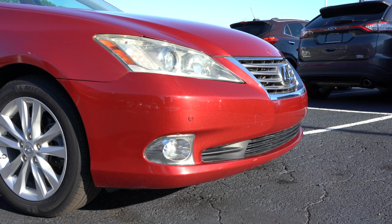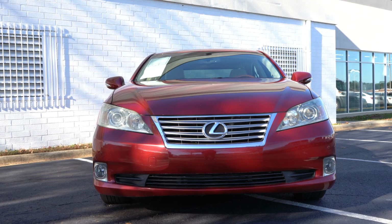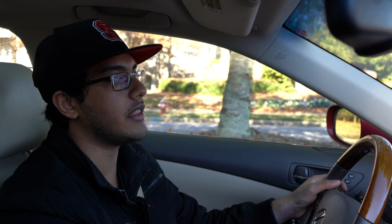This vehicle gets some flak for being a front-wheel drive vehicle or whatever. I actually see that as a good thing because this is very versatile. You can use this year-round. If you put some snow tires on this thing, you can really just plow through anything with this. So that's the good thing about this.